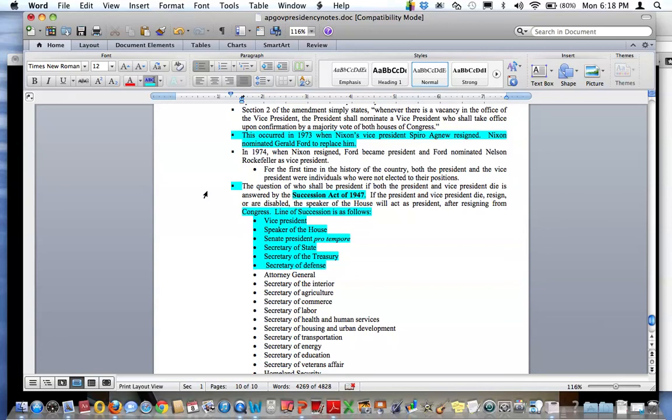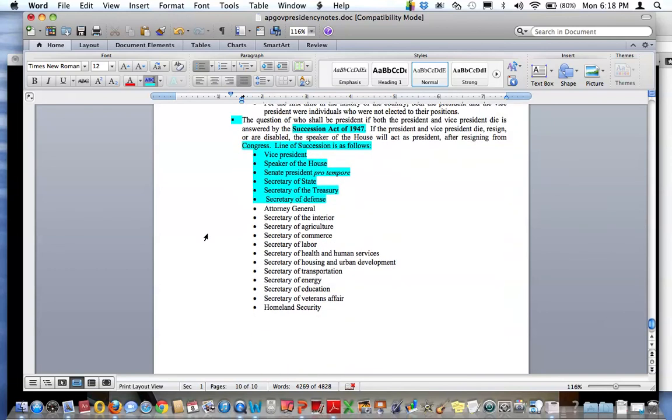But if the president and vice president should die, the Speaker of the House is next, then the President pro temp of the Senate, and then the cabinet in the order that their office was created. So Vice President, Speaker, Pro Temp, Secretary of State, Treasury, and so on. And that was outlined in the Succession Act of 1947.